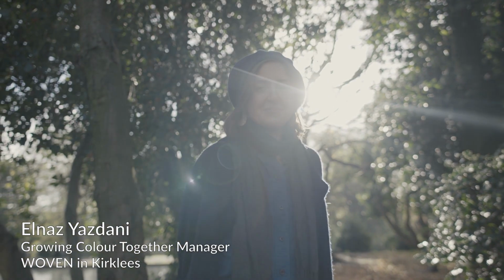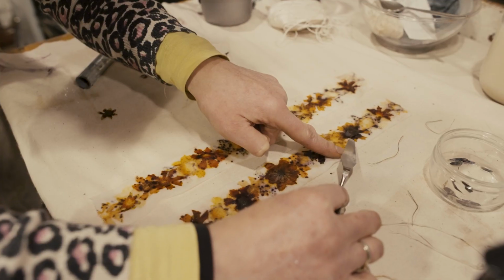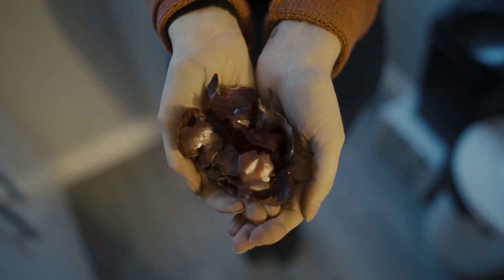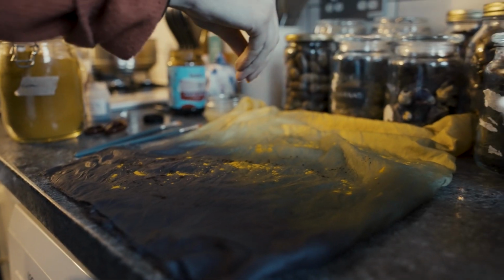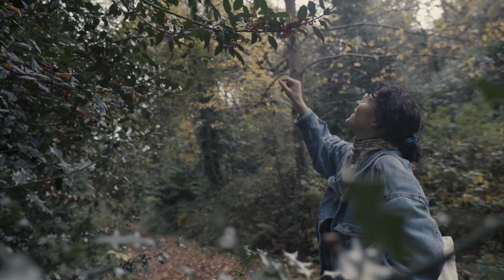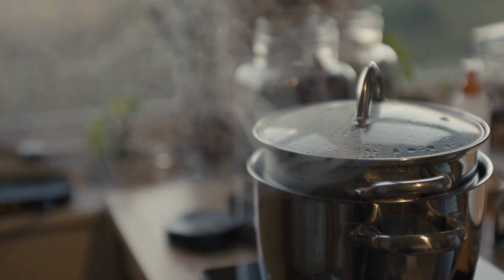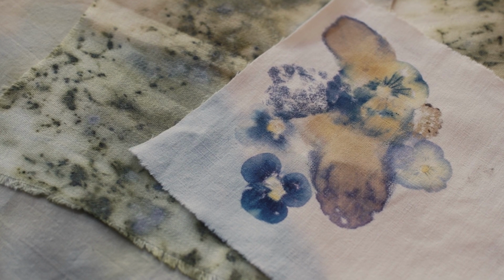Growing Colour Together, it's more than a project, it's a movement. Natural dyeing is basically a textile process where you can use plant matter, or plant waste, or foraged plants, whether it be nettles, woad, things like that you can collect and work with. Natural dyeing is essentially taking that natural material and turning it into a pigment, either by using steam or heat, or simply by pressing into a cloth or a ground to create a stain or a dye.